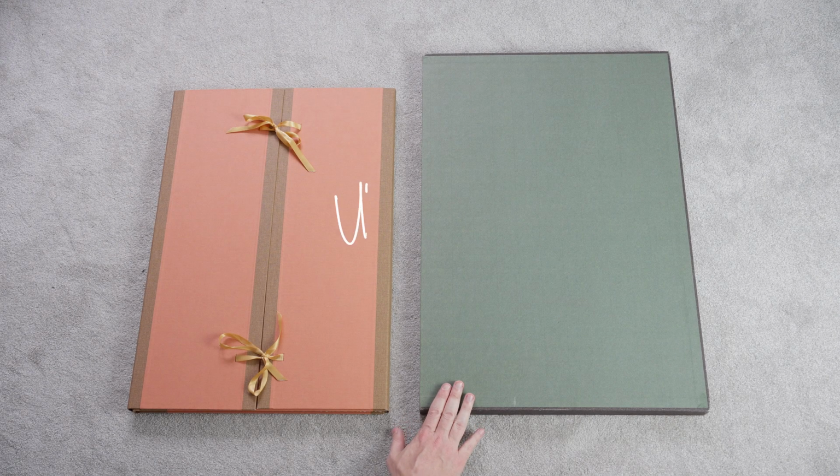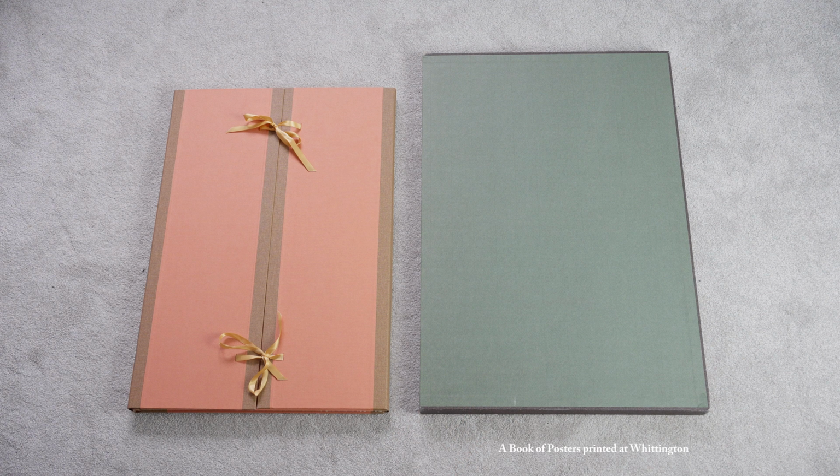I recently reviewed a book of posters printed at Whittington, a superb collection of the early poster printing work of the Whittington press. But that work did not stop in 1996, and by 2013, enough new examples had been accumulated to justify a second book, Posters from Whittington 1996 to 2013, and that's the book I'll be looking at today.